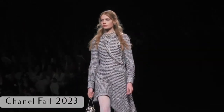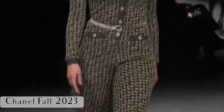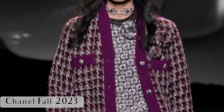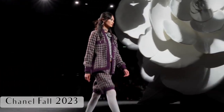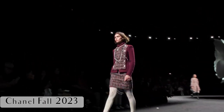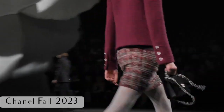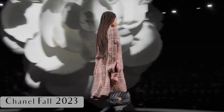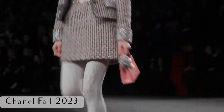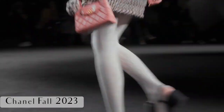Although others believe that her love for camellias may have begun as a child, when she saw the flower in Alexandre Dumas' The Lady with the Camellias. In any case, the camellia became a lucky talisman in her life. It was no accident that she chose the camellia as her emblem. There is a story behind it, but we will never know for sure what that story might be. Mystery, as we know, always surrounds Coco.